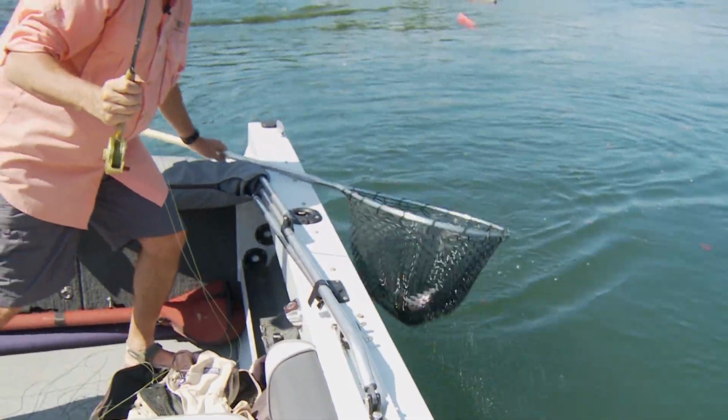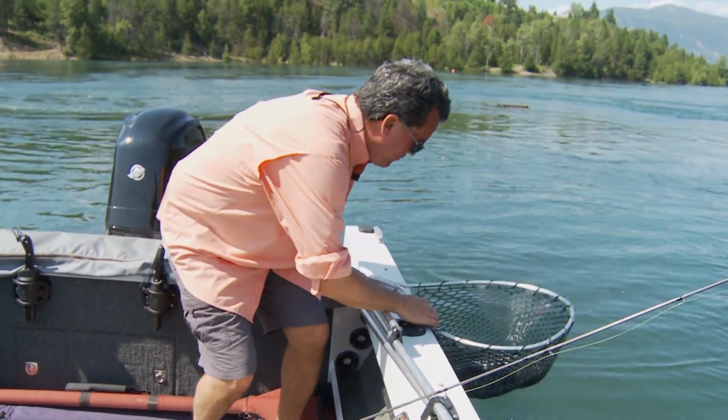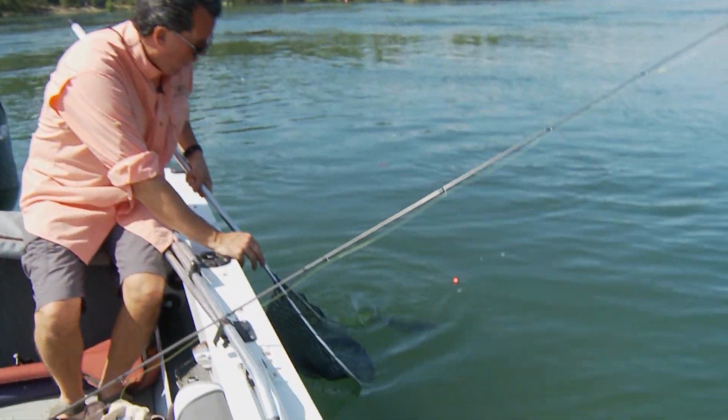I'll let you know him yourself. He's just a little guy. He's a little guy. That's a good starter fish. Good warm-up fish. Flies out, so he's good to go.